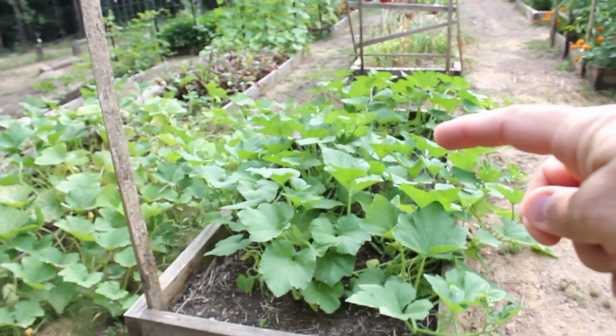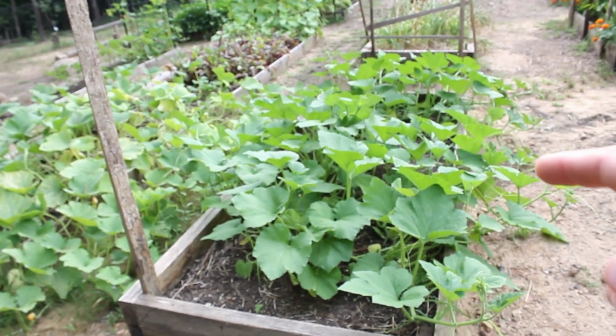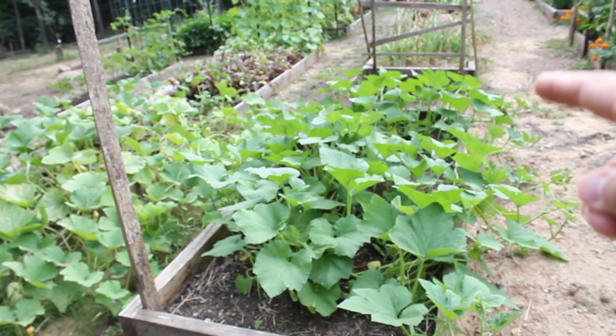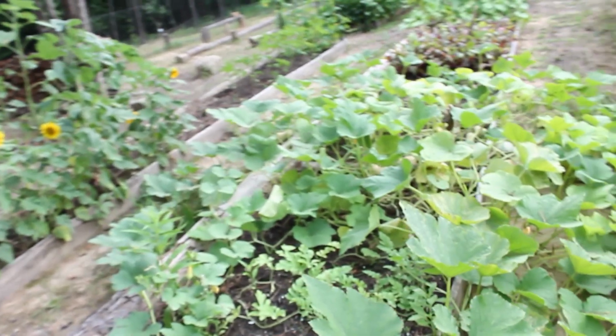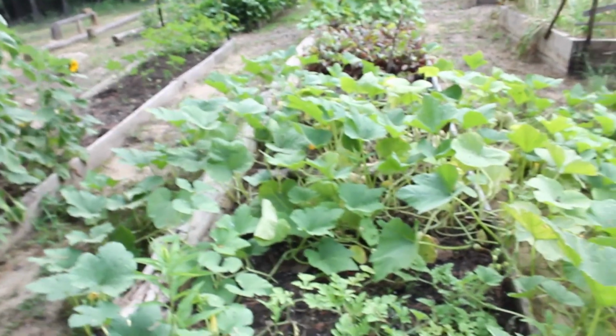So here's our squash patch. What are these? These were the pumpkins that we planted. These have only been in the ground for 3 weeks, 4 weeks, and they're hitting it hard. We got some watermelons, we got some butternut squash, we got some spaghetti squash in here, and they all are doing okay.